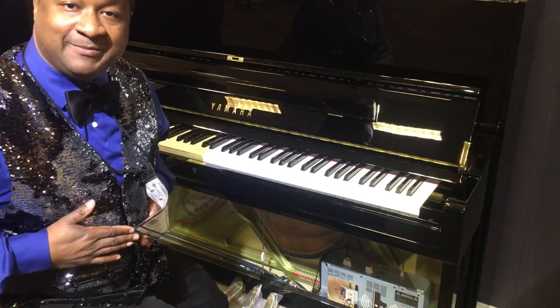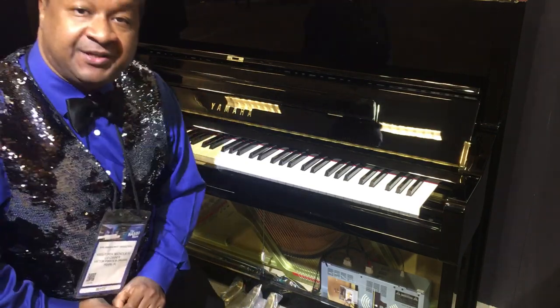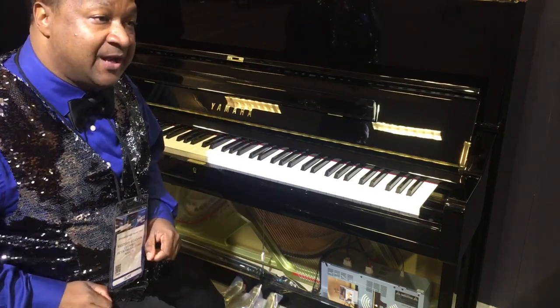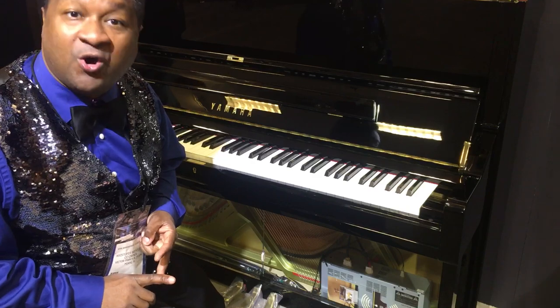Everybody out there, my name is Kris Nicholson, and I'm standing right in front of a Transacoustic U1 TA. This, number one, the U1 is the most recorded upright piano in the world. The U1 has been the most recorded upright piano, the most used upright piano, and the most popular upright piano in the whole wide world.